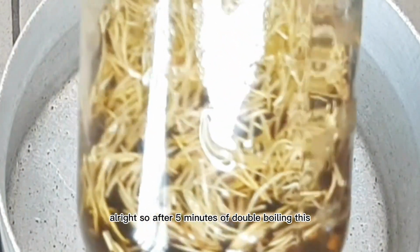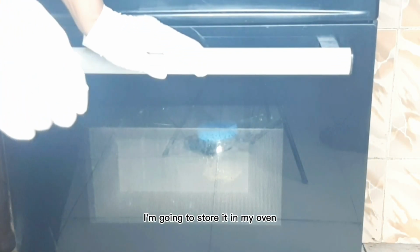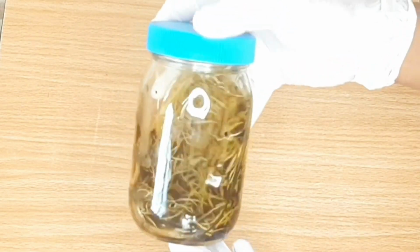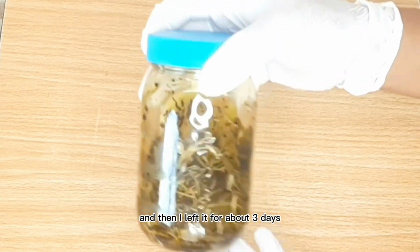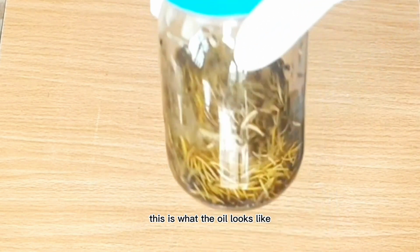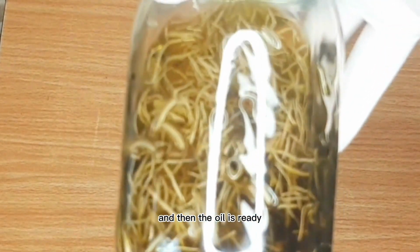Alright, so after 5 minutes of double boiling this, I'm going to store it in my oven. You can choose to store it in your microwave, in your dark cupboard, any dark place away from sunlight. And then I left it for about 3 days, and after 3 days, this is what the oil looks like. It's a bit darker than it was before, and then the oil is ready.